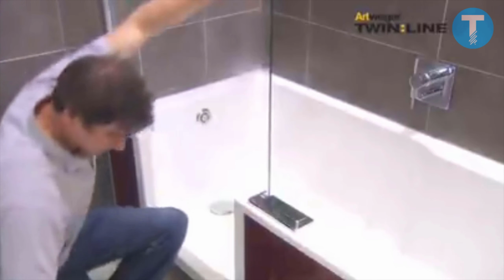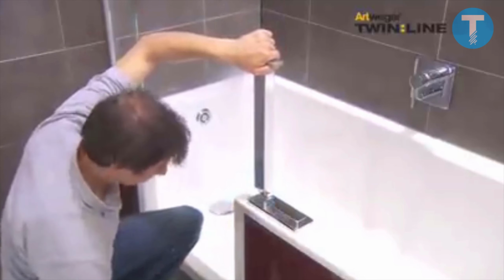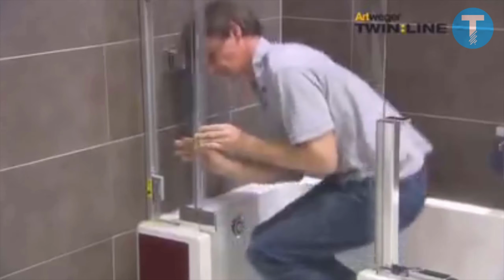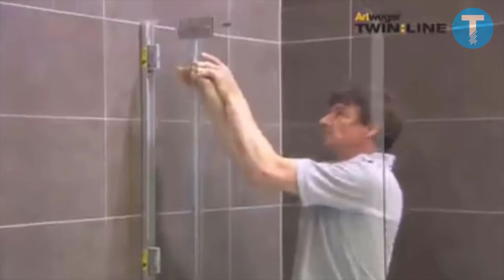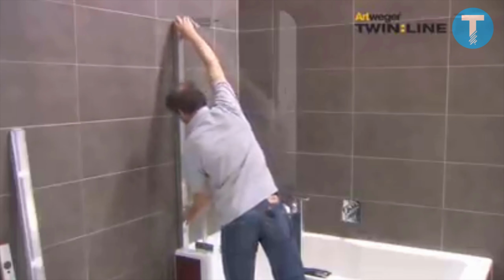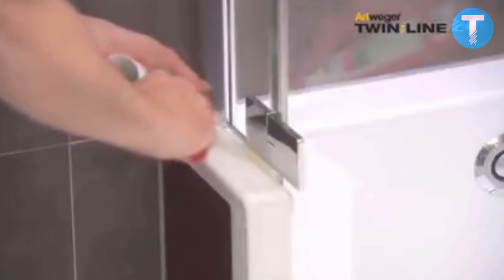This is the construction and installation of the twin-line 2 bathtub of the future that combines bathtub with shower, easy access, takes up little space, is quickly installed and exchanged, and offers a unique and different experience compared to other designs.